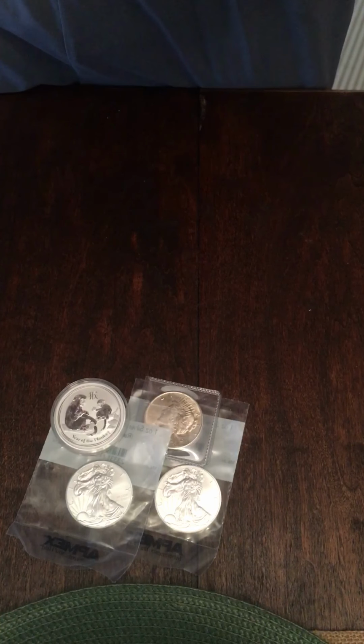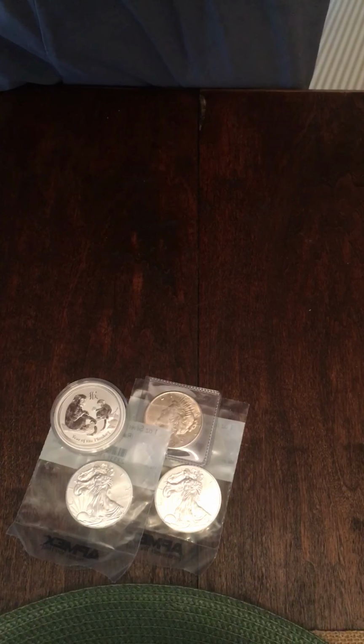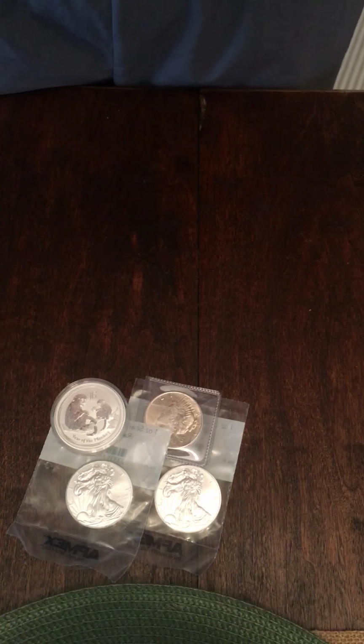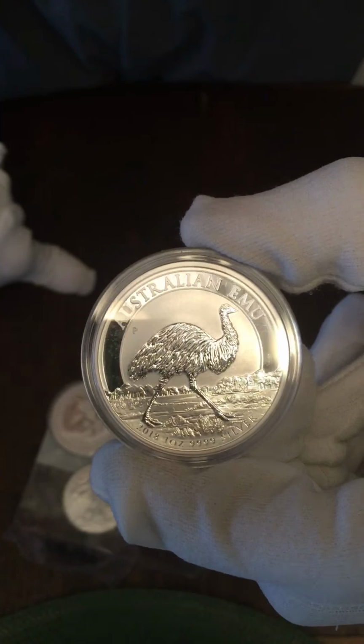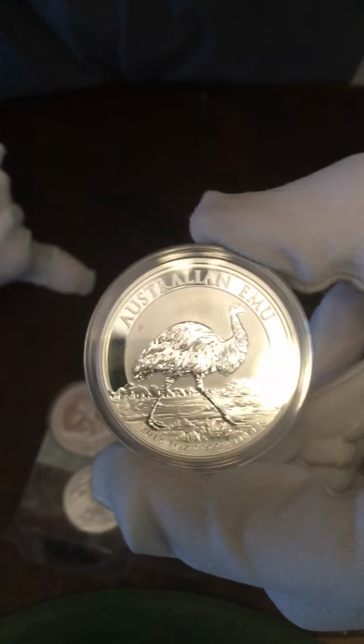But the one I've been waiting for, which y'all probably have got yours on order, and I'm sure some of you heavy stackers have gotten multiple rolls of them, is this pretty cool Australian emu. And check that out there. This is the first of its series, kind of a random release from the Perth Mint.